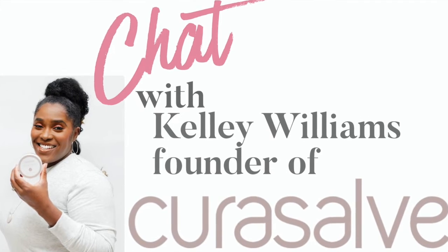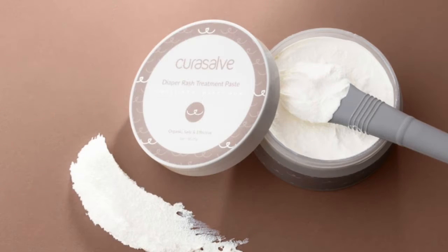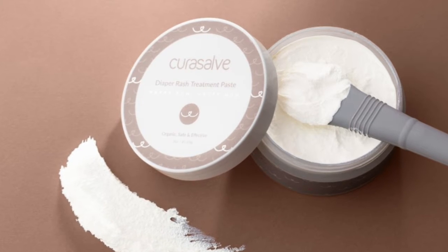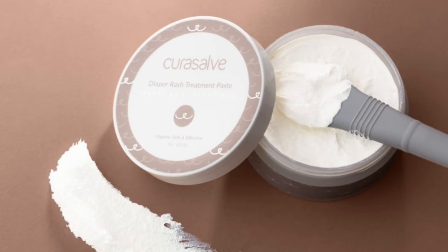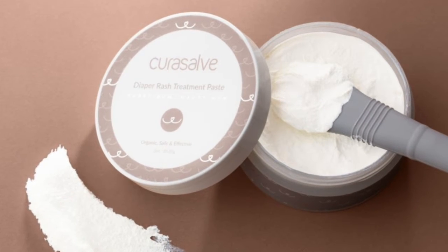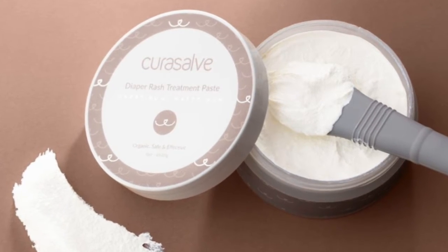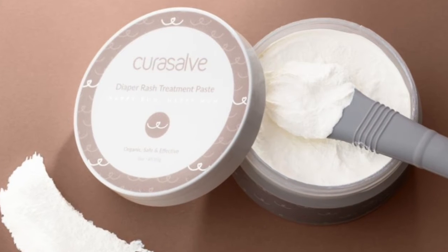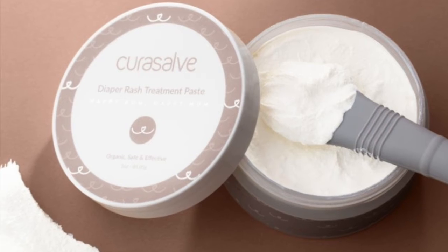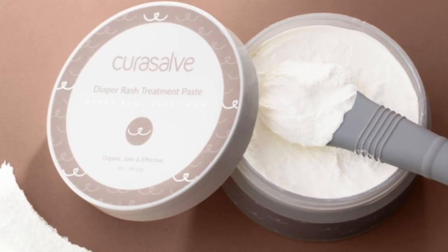Founder of Curasalve, an organic skincare company devoted to giving parents and caregivers peace of mind knowing there are safe organic products for your children that work. Her first hero product is Curasalve Organic Diaper Rash Treatment Paste, which Kelley created after her daughter Juliana experienced severe diaper rash and traditional ointments offered her no relief. Kelley set out to create a cream using non-nano zinc oxide and safe organic ingredients.